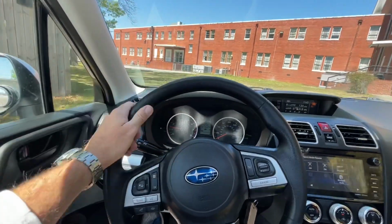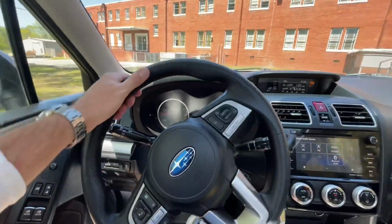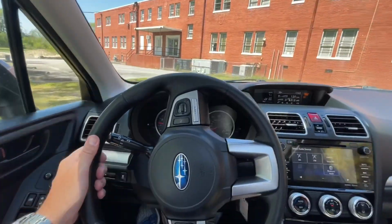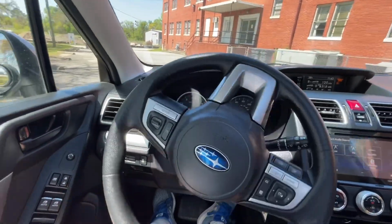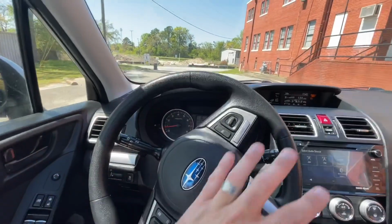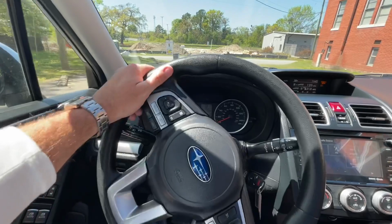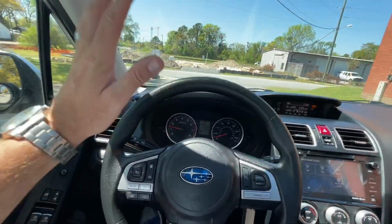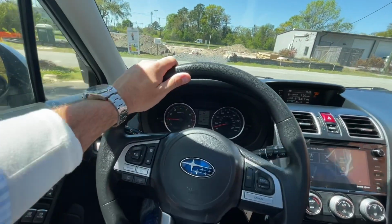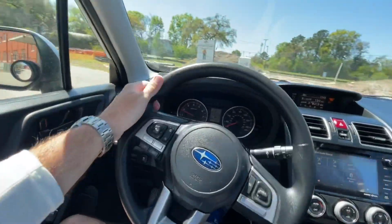Another thing to think about, the all-wheel drive, symmetrical all-wheel drive, okay? It's gonna drive really good in those types of weather conditions. All-wheel drive's nice too in the snow. It just really does a great job. And Subaru's got a phenomenal all-wheel drive system that they provide their customers with. So that's definitely another benefit of driving a Subaru Forester, the all-wheel drive.